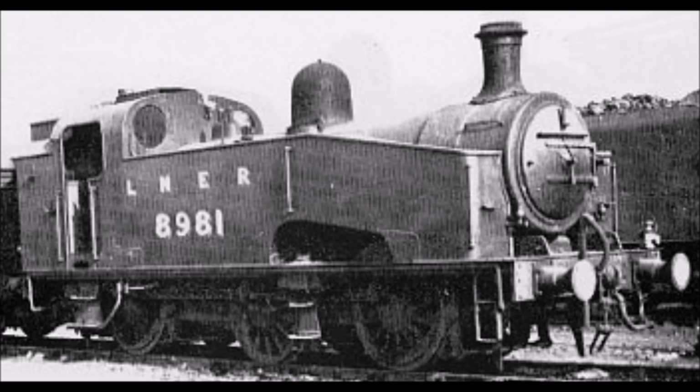Unlike the P2s in the original list, which had something to do with me being a London and North Eastern Grizzly fan, I picked this class for a very different reason, which I'll point out in a bit. Just like the V4s, these tank engines were also designed by, you guessed it, Sir Nigel Gresley.